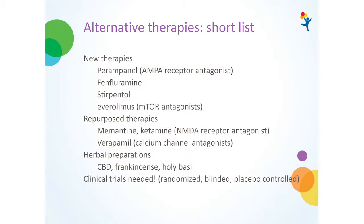So, alternative therapies. This is perhaps a short list. So I think there's some interesting and exciting new therapies coming along. One of them is perampanel, which is, I think, just new on the market to consider. I think this is particularly interesting as we think about where CDKL5 may be working, which is indeed at the synapse. Fenfluramine, stiripentol, and then another possibility might even be everolimus, which is an mTOR antagonist used in tuberous sclerosis.